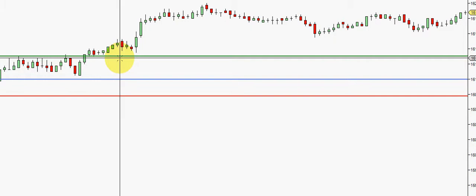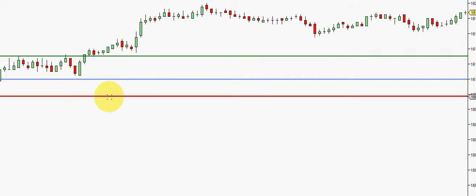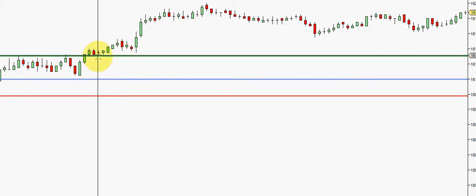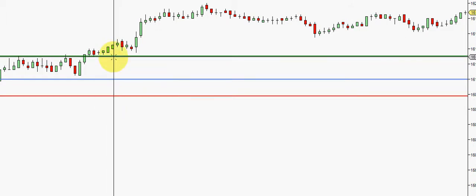From this point forward you'll hear me refer to these as the bull line. The green one is going to be the bull line, the red one is going to be the bear line. So basically meaning this is a long, this is a short. These 2 lines are all I'm looking at.